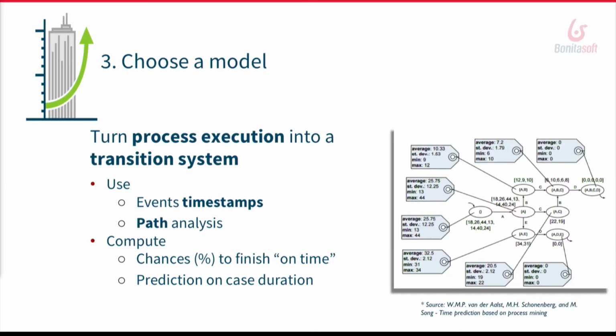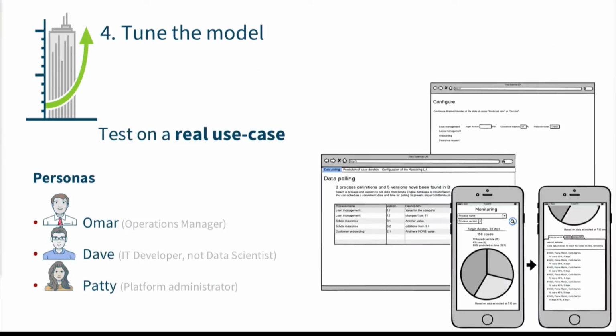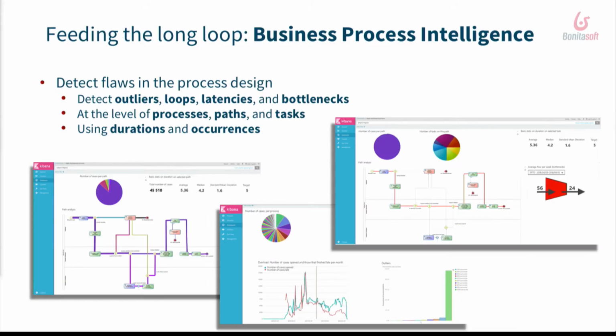So thanks to Mr. van der Aalst and others, we turn process execution into a transition system. We use timestamps and path analysis, and we compute chances to finish on time, as well as case duration prediction. Tune the model means test the model. So we are creating an add-on with user interfaces targeting three personas: an operations manager, Omar, the IT developer, Dave, and the platform administrator, Patty. This is for the demo.